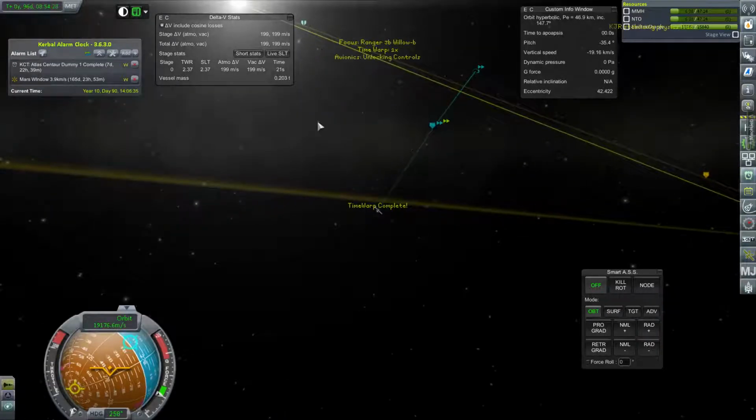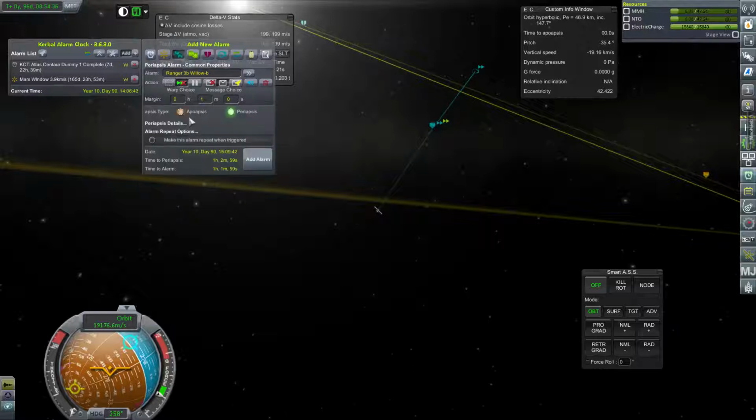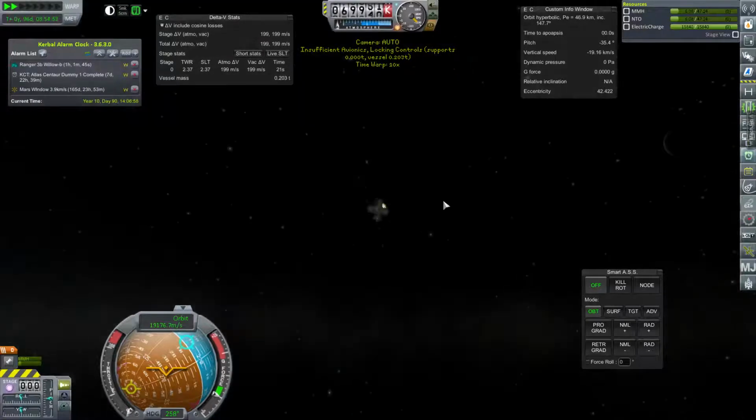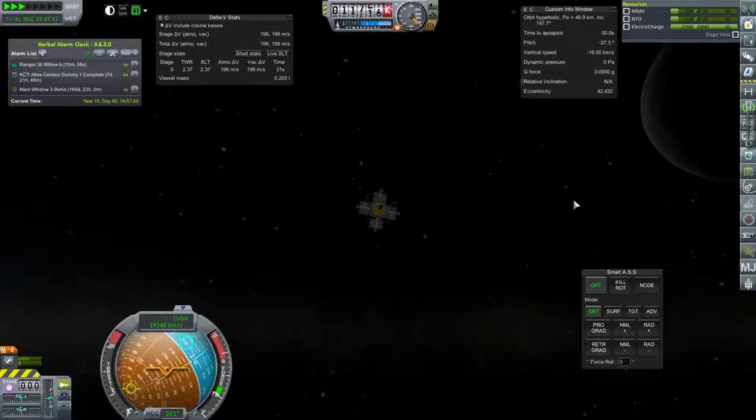Okay, so let's add an alarm for sphere of influence change, ascending, descending, closest... well, let's go with this. Closest, when we're at periapsis. And just confirming those numbers, that makes sense. Good, so it's going to slow us down before we actually approach the body. So I'm just going to watch it out of the corner of my eye here as we approach, so it's going to get bigger and bigger. So we're approaching kind of from the dark side, and we're going to swing by the bright side.